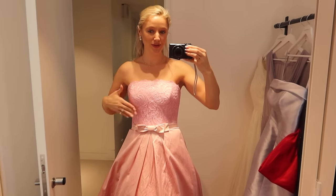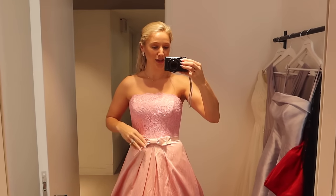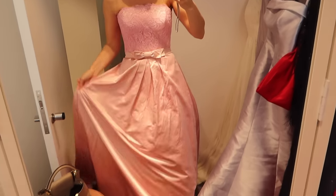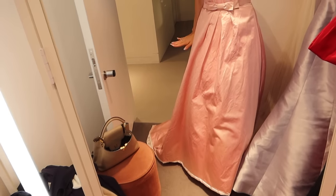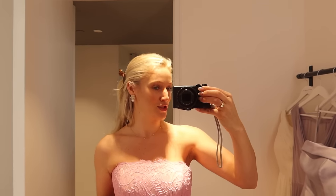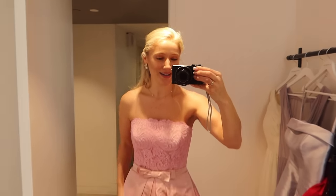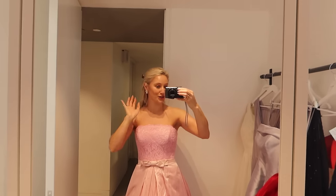Major princess vibes. The most beautifully laced, boned and corseted bodice, the prettiest little bow, and then into the peachy, most scrumptious, full silk skirt. It is absolutely beautiful. Please excuse the sausage dog clip. I just don't think it's really going with the dress vibes, but how beautiful is this? I think this definitely could be an option. I just don't know whether it's too princessy.